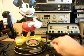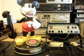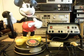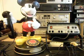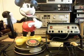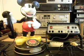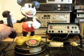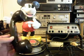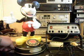And I want to show you the demo button. For you. Well, what do you know? It's for you. Okay, so we're going to stop him now. But basically, if you watch this, when I take the handset off, his arm doesn't raise to make a phone call. So basically what's happened here is the arm has been broken.